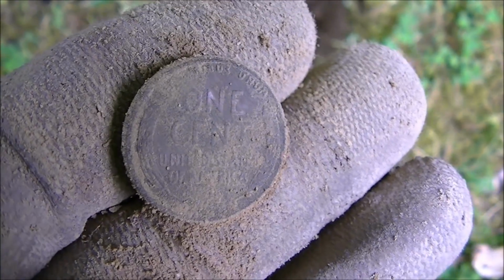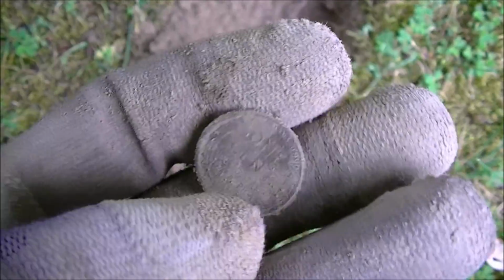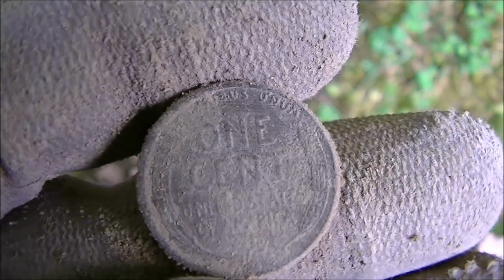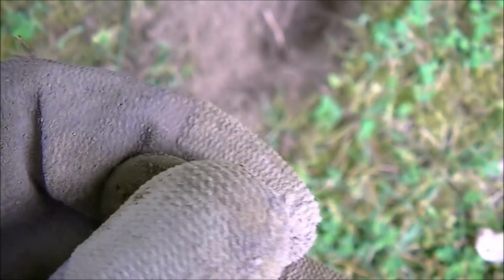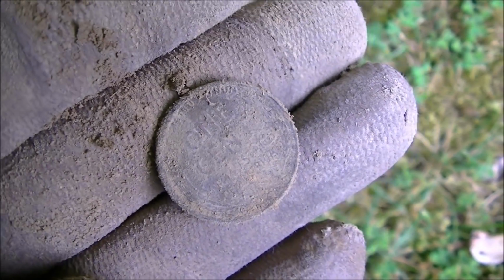Okay, finally got an old coin. There's not much here. I've been here about 15 minutes. I did get a modern coin next to the sidewalk, very shallow, and a 1966 nickel about an inch down. But we got ourselves a Wheatie now. Solid 82 signal. Let's hope there's a little bit more.